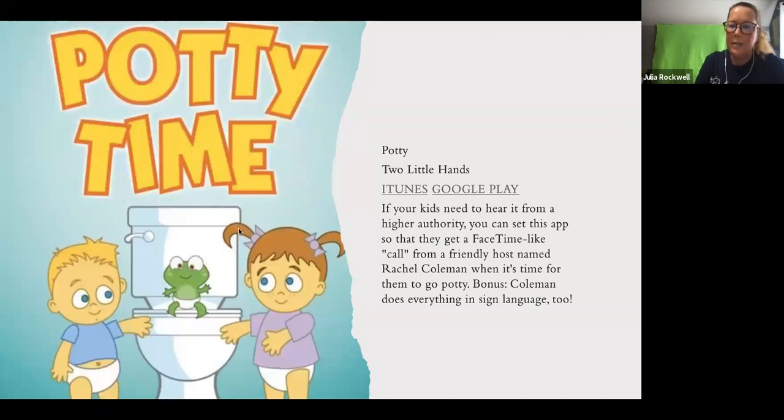Potty Time, this is the Two Little Hands, which is the Signing Time one. So this one is like you get a call to go potty. So some of us need that. They also make these potty watches that go off every hour to hour and a half, that just remind your preschooler or your toddler that it's time to go potty. Some of our kids like that. They don't like the adult telling them, so sometimes it's better if somebody else tells them. So that is the Potty Time app.